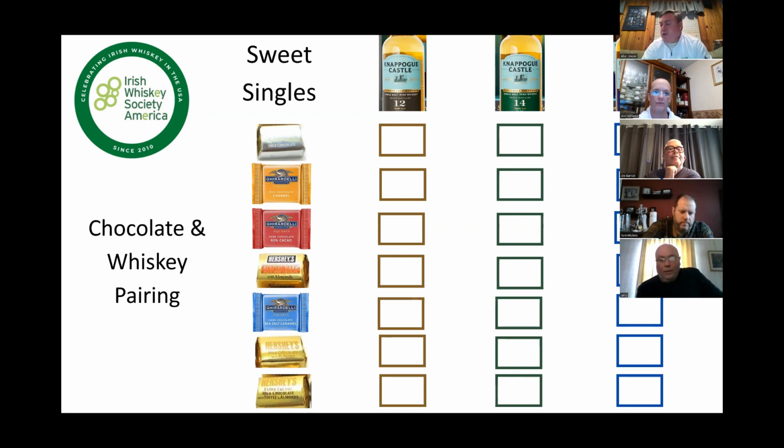So I guess last question would be, did anyone have a favorite combination, whiskey and chocolate? Well, mine would be the 12 and the toffee, for sure. Okay. And you didn't like toffee to start with? I don't mind toffee. It's not something that I go to, but I really like it with that. Yeah, that was my number 3, and I did not like toffee. Or at least I didn't think I did. The 16 and the red, the dark chocolate, really did it for me. I'm going with the 16 with the Hershey's dark with almonds. That was my favorite.